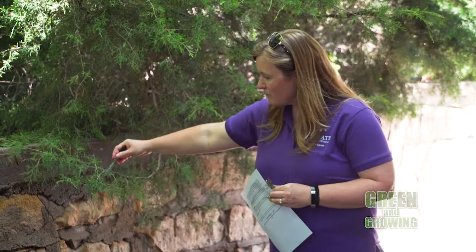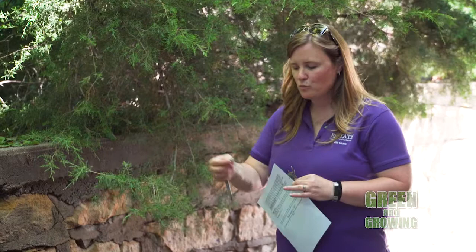Like I showed you those old ones here. They are very well protected when they get beyond an inch in size. So you want to catch them when they're small. So that's why we recommend about end of June, early July for one treatment of these pests.